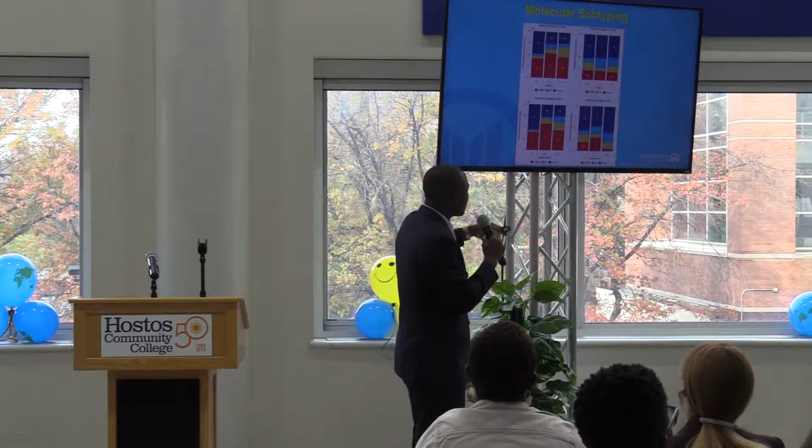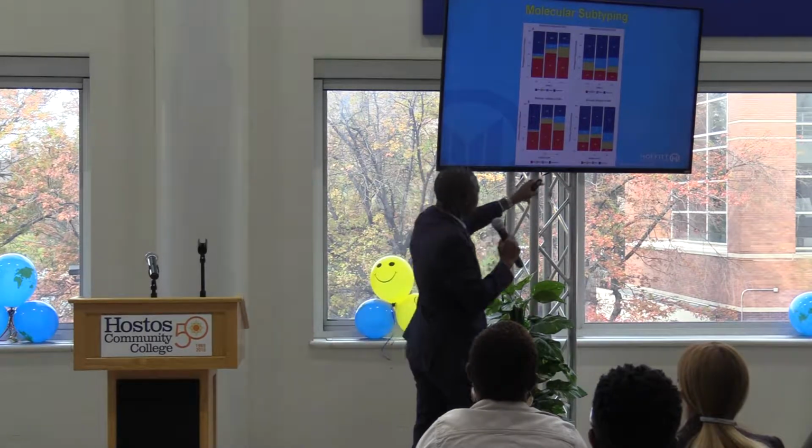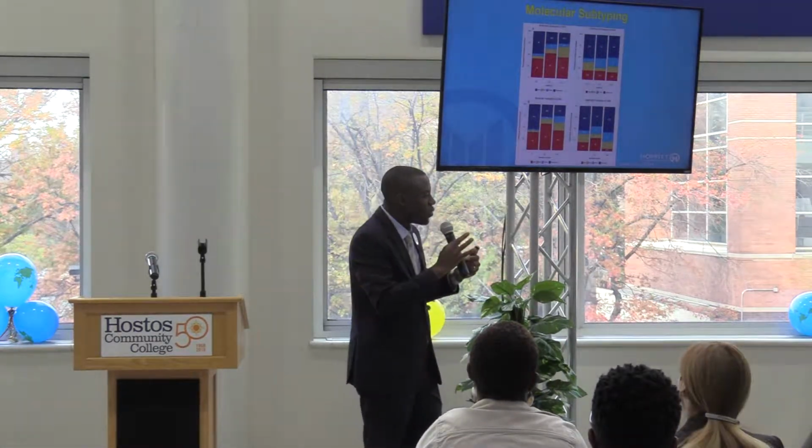Again, this is probably just some color thing, but if you just focus on the third row for both, this is non-African American, this is African American, look, the red and blue proportions are off. There's more red here and more blue here. These are molecular subtypes. And that can tell you that even in a high-risk category, the genomics are different. And so personalized medicine becomes very important in treating.